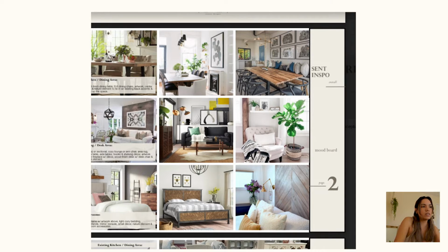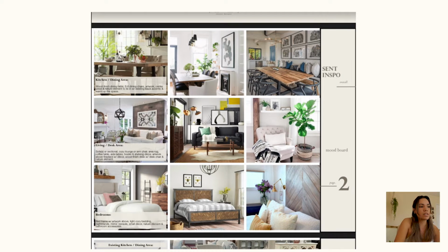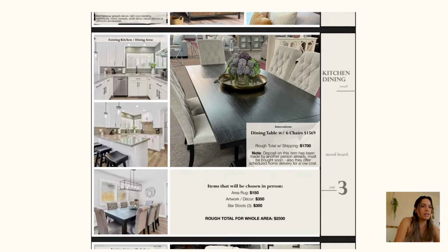The kitchen and dining area, kind of what I was thinking that I would agree with. We have the living and desk area and the bedrooms, kind of a feel that we're going for. So this is inspiration he sent. And then here we have the existing design of the areas. And then I have new things here.